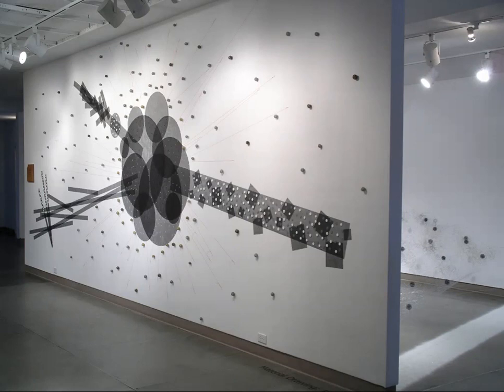On the left side, I created a wall installation I titled Industrial Nature and the Big Bang. It was made out of circles of overlapping fiberglass mesh and ball forms made out of frayed mesh and stretched monofilament and strips of charcoal aluminum mesh. Later, I did several versions of this piece.